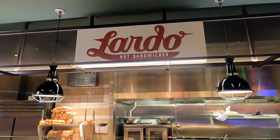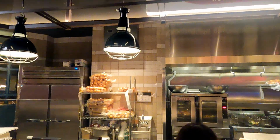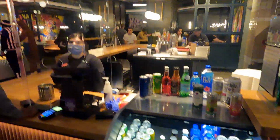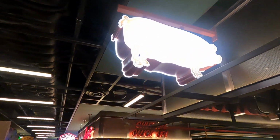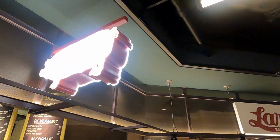Lardo is a concept from Portland chef Rick Gencarelli, and it features over-the-top sandwiches. A lot of the sandwiches incorporate pork into their over-the-top arrangements, and they're often paired with Lardo's signature dirty fries and, of course, a beer from their large selection of beers.